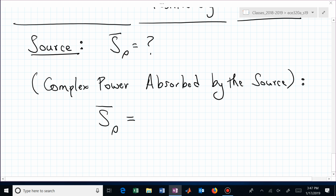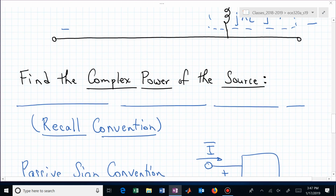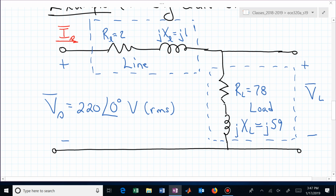But if I now want to write out how much complex power is absorbed by the source in terms of those two variables that I have indicated here in my diagram, V sub S and I sub S, in terms of V sub S bar and I sub S bar, what's the complex power absorbed by the source? What's the formula that I want to use? Is it clear what I'm asking?